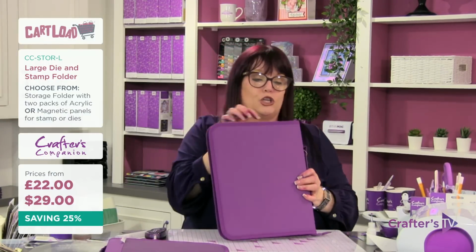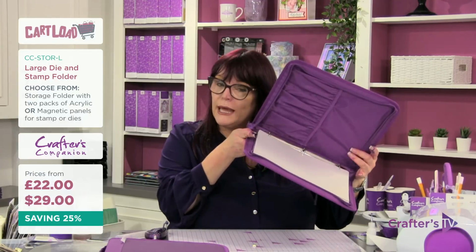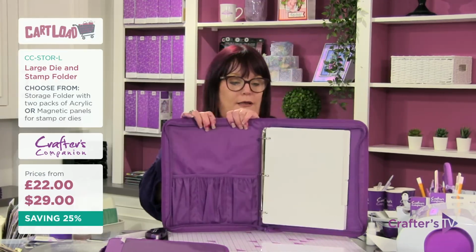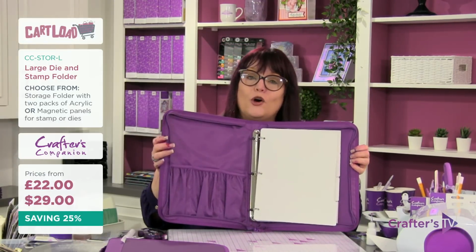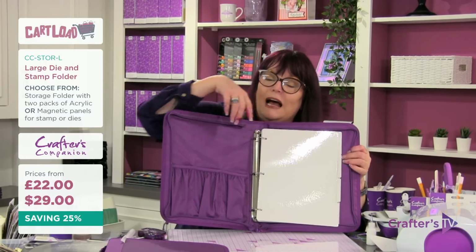However, the other one that you can choose from, I'm just going to open it up, is the mystery bundle. Unmounted grey rubber stamps will go in here, because this one is £22 and you're getting 8 tabs for your stamps.